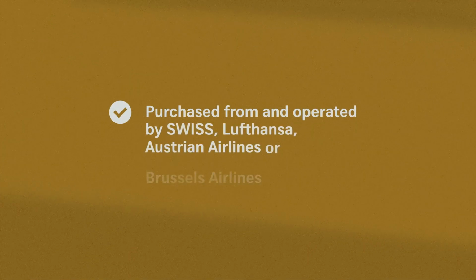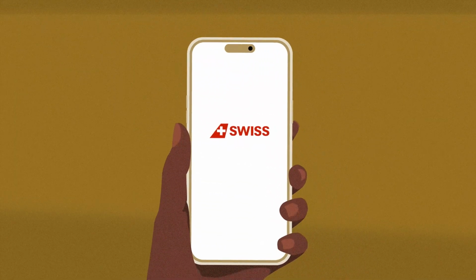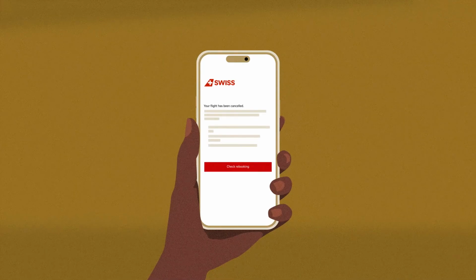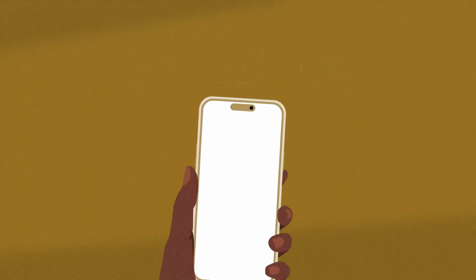If your Swiss, Lufthansa, Austrian Airlines or Brussels Airlines flight unfortunately had to be cancelled at short notice, we will inform you in the Swiss app via text message or email. Select the option Check Rebooking to go directly to the Swiss Chat Assistant. Here you'll find a free alternative flight quickly and easily.